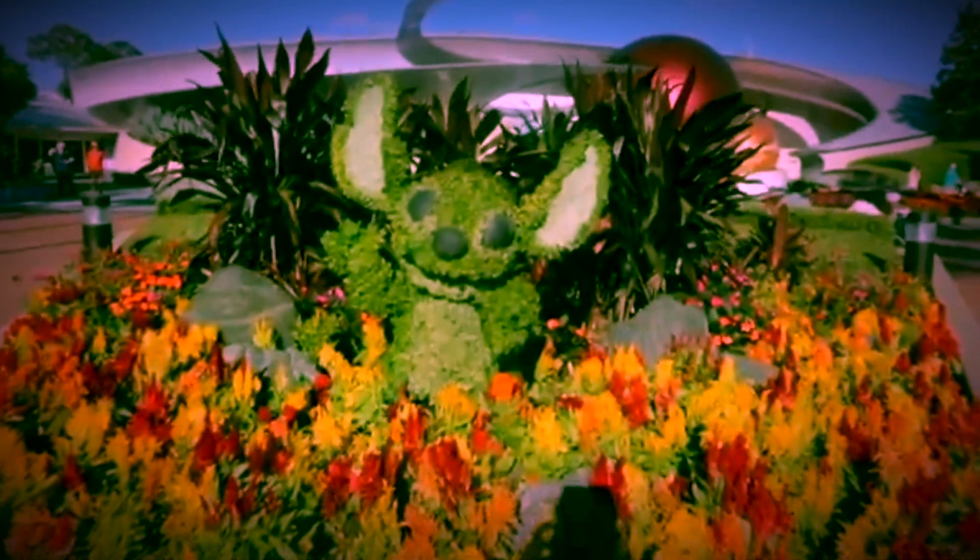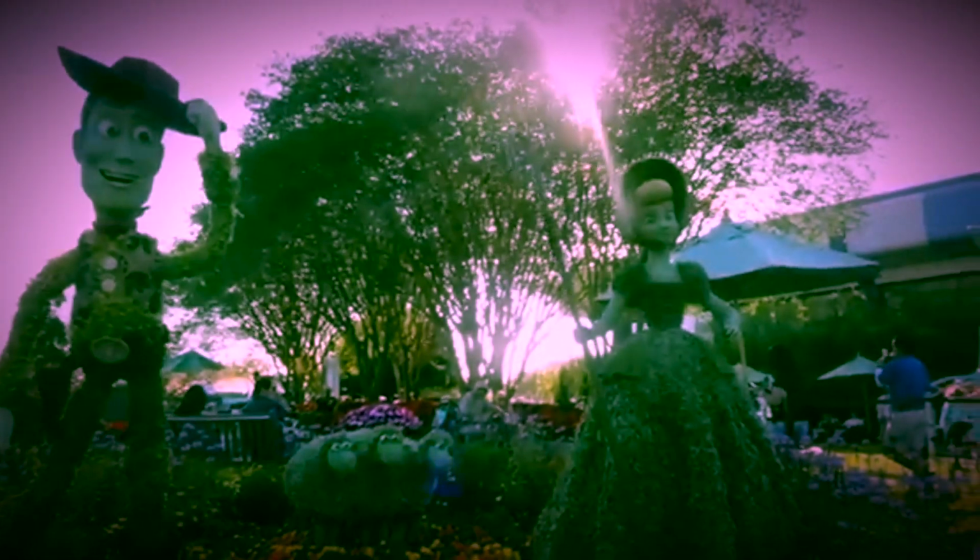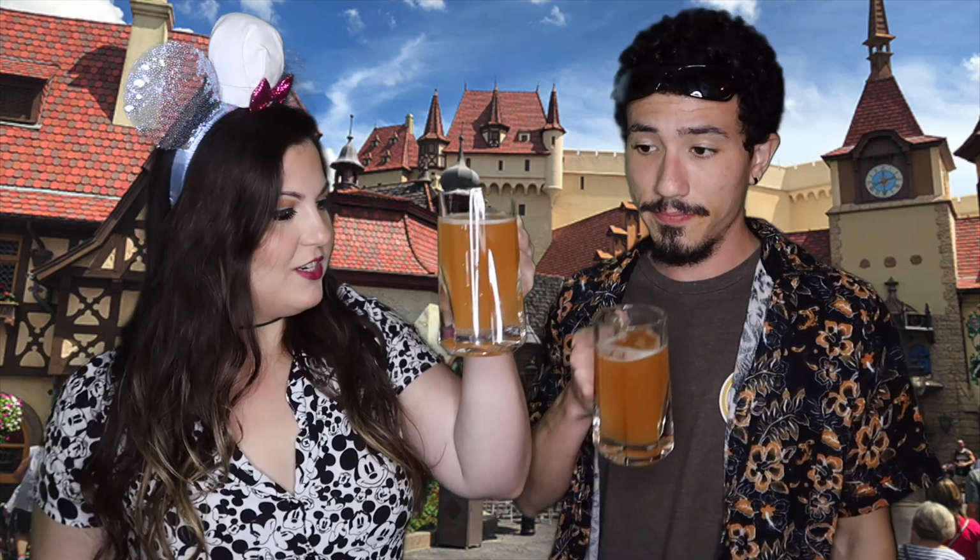Ooh. It tastes, maybe I put too much sparkles, but it's really good. It is good. Apple liqueur and sparkling wine. Cheers.